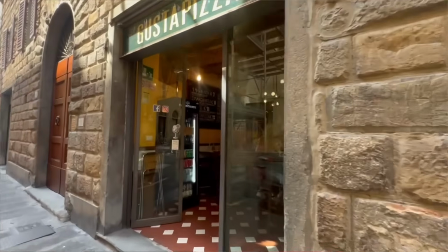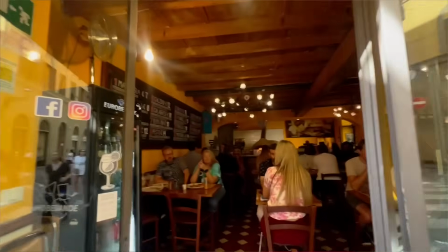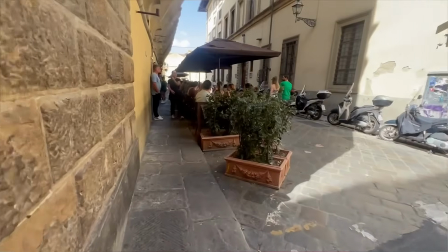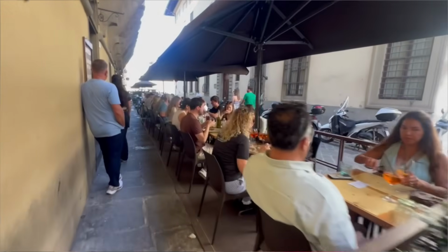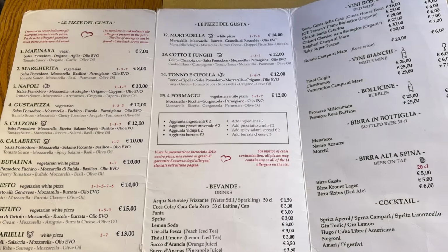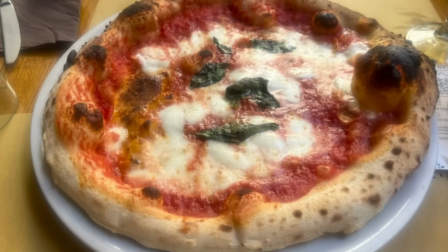But what was great is right next to this market is a place to eat, and it's a popular place to eat. It's called Gusta Pizza. Again, sticking with our budget-friendly theme, this was a budget-friendly place to eat. But they only make pizza here. Pizza is all that you can get, and they only make pizza because they are experts at it. And the pizza here is delicious. The line is long, but I think because it's the one item kind of thing, the tables move quickly. The line seems long, but when we were there, it wasn't long at all. We were able to get seated.